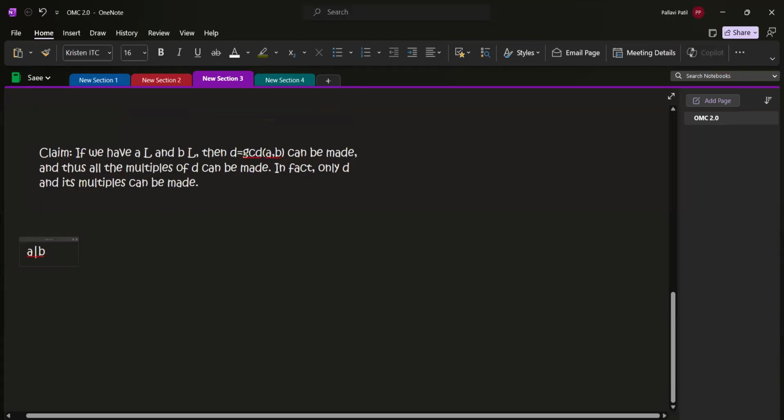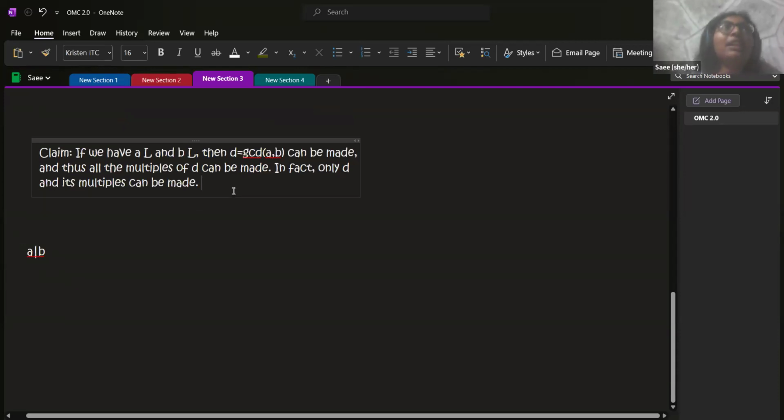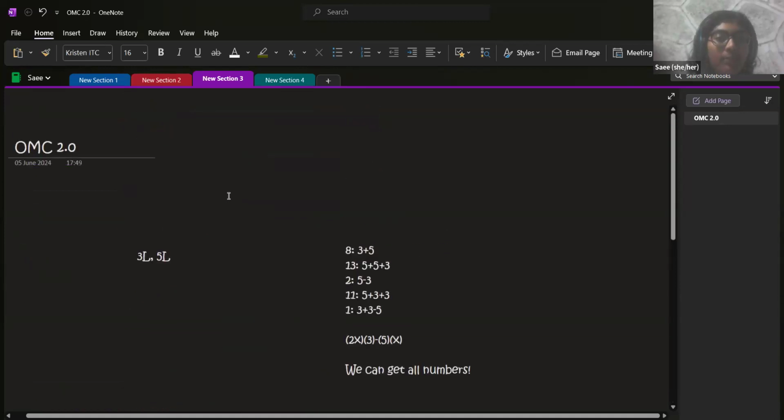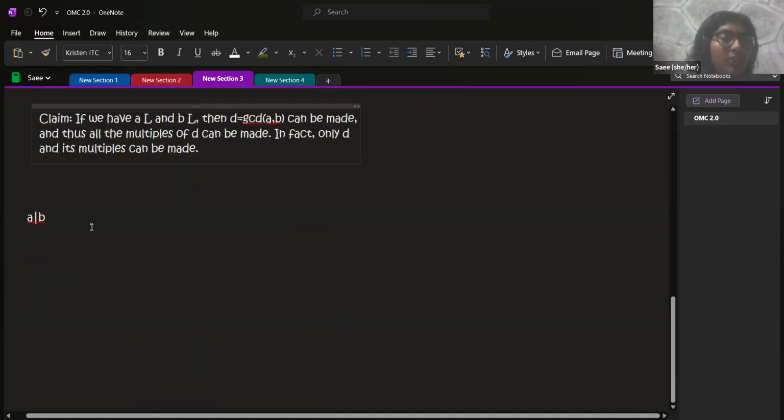Okay. This was just some puzzle, and now we have some nice mathematical claim. So let's try to gear up to prove it. Let's try to do some easy things. So does everybody know this notation? This basically means A divides B.